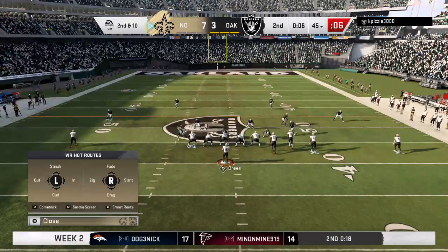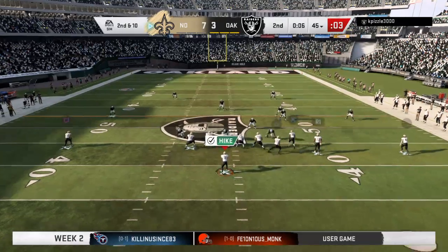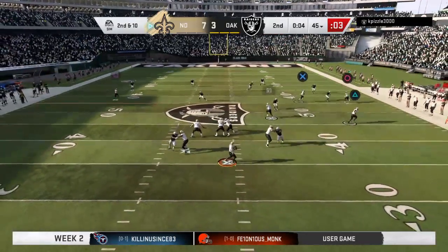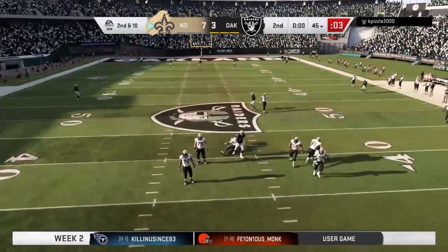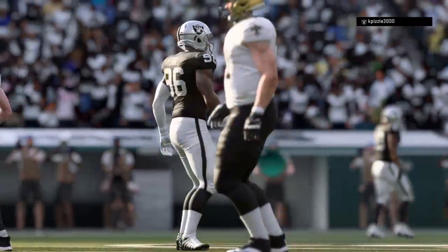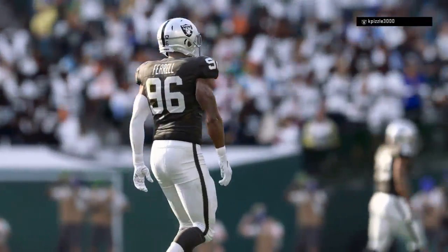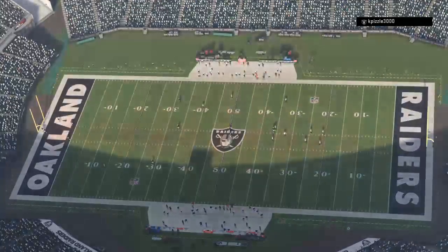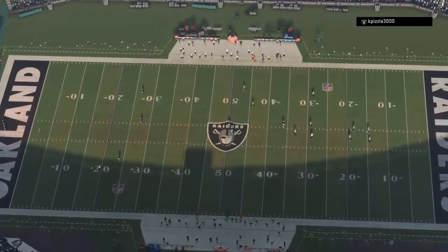After the incomplete pass, here now is 2nd and 10. Throwing now is Breeze. And he's going to go down. Couldn't get a throw off with the pressure. Maybe that was for the best, as that brings us to the end of this first half of play. All right, Coach, thank you, and we welcome everyone back for quarter number 3.